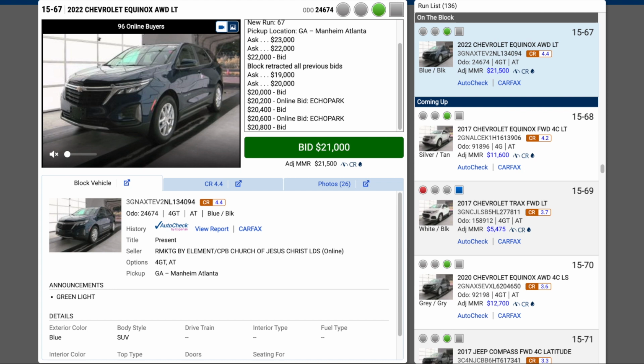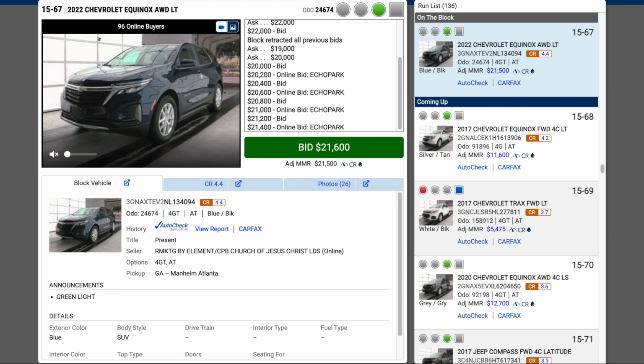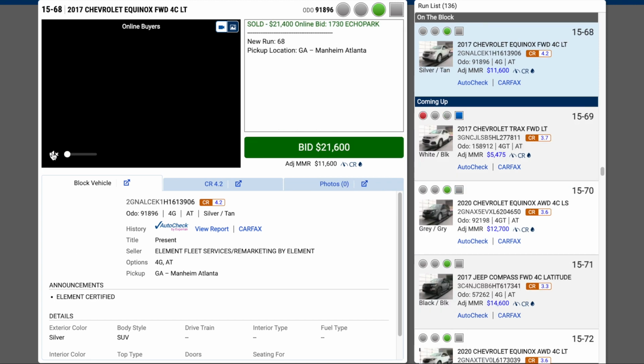I'm asking for 22,000. Last got to get 22,000. No, thank you. Roundabout is 43. 20 minutes, 100, 200, clean up, private, 4.8 CR, 21,000 miles of rolling.